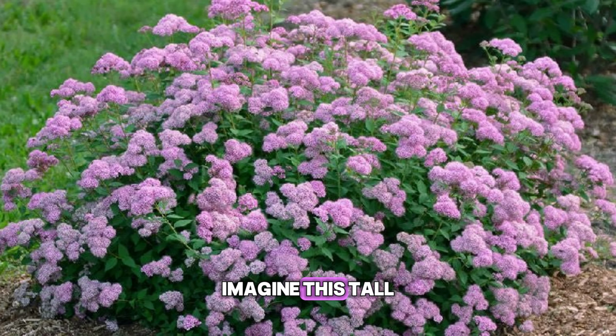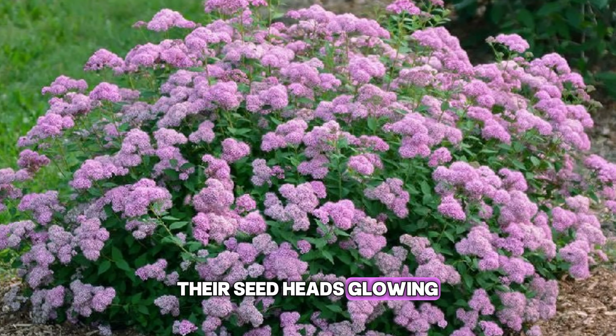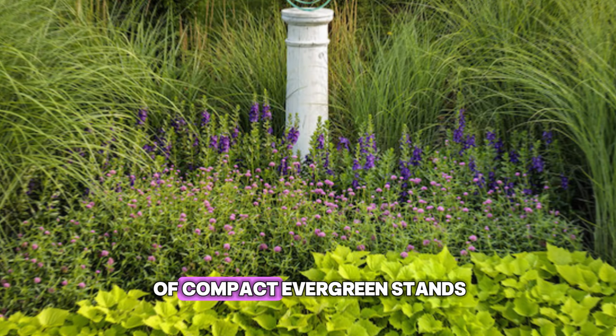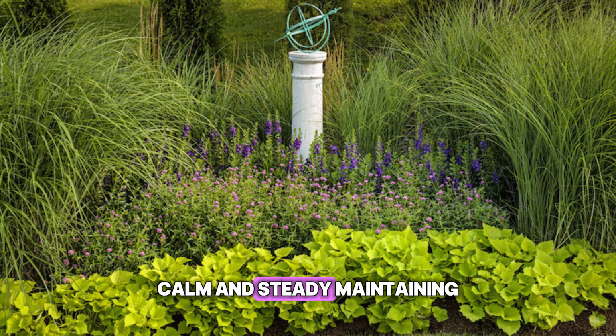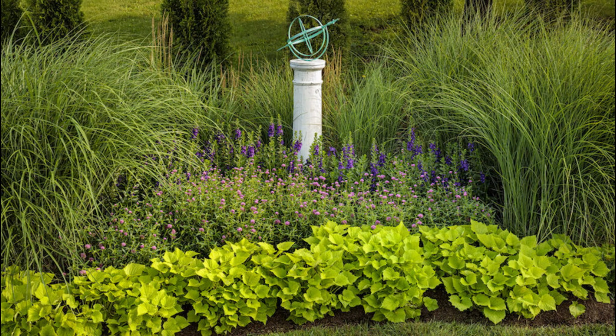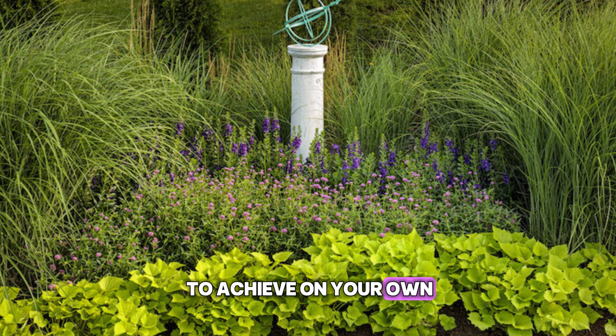Imagine this. Tall, wispy grasses swaying softly in the breeze, their seed heads glowing warmly in the late afternoon sun. Beside them, a row of compact evergreens stands calm and steady, maintaining deep green hues even in the cold of winter. It's a combination that feels curated by a professional designer, yet it's surprisingly easy to achieve on your own.